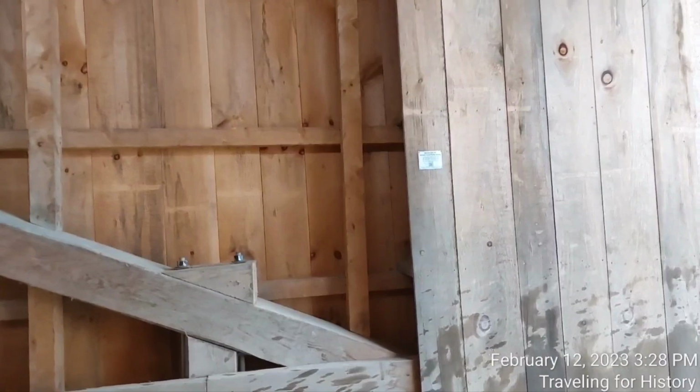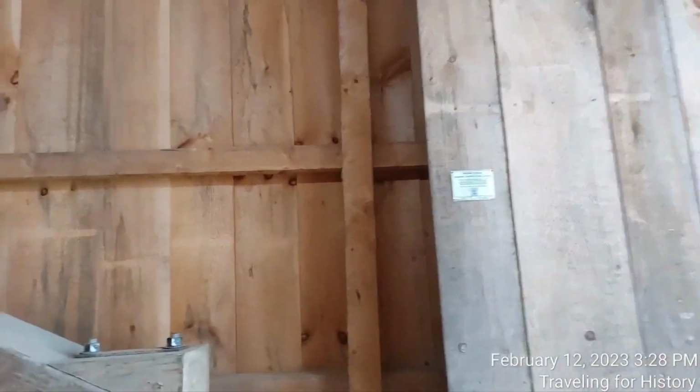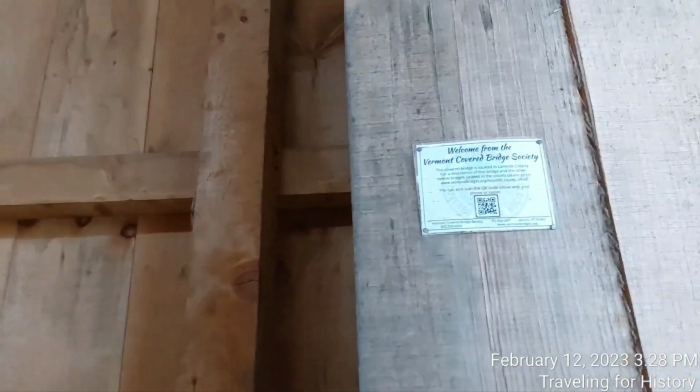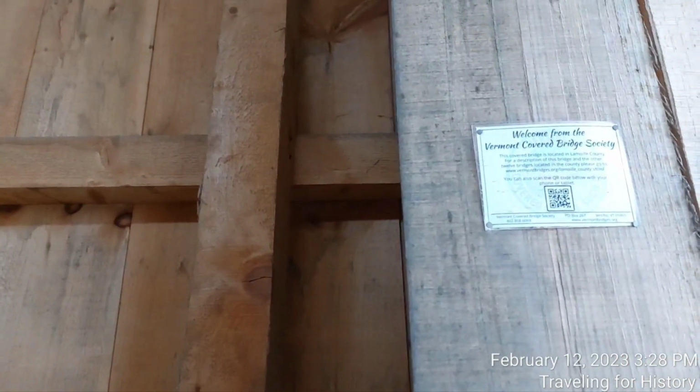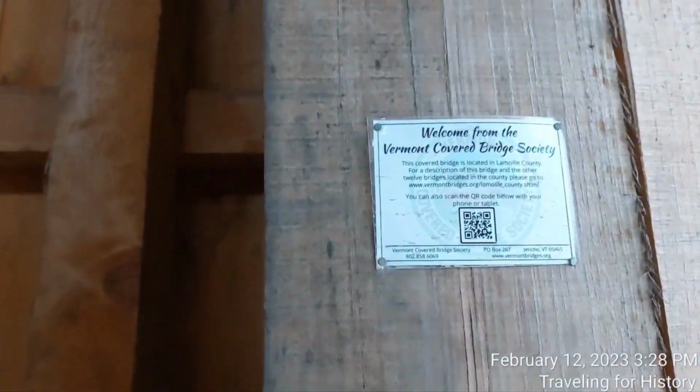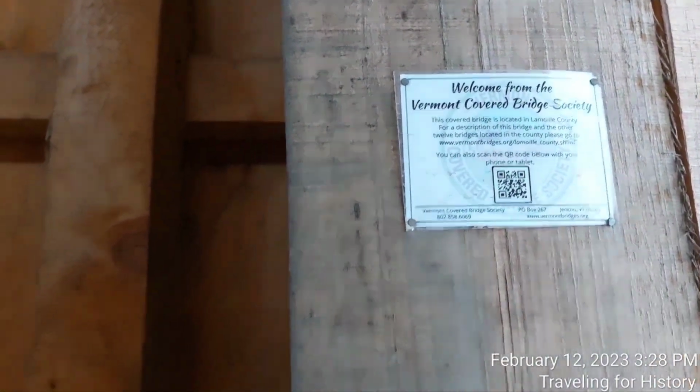And then over here, welcome to the Vermont Covered Bridge Society. This covered bridge is located in Lamoille County. For a description of this bridge and the other 12 bridges located in the county, please go to their website.